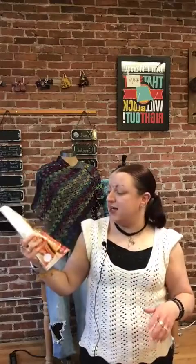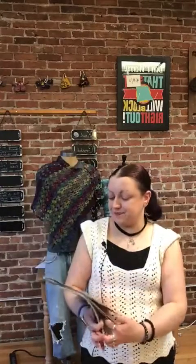I have a copy of it myself because Noro's looking more at crocheting. So this magazine is a good balance of both knitting and crocheting. A lot of the yarn companies are looking more at crochet because there are more and more of us every day. So this is a great issue for both knitters and crocheters.